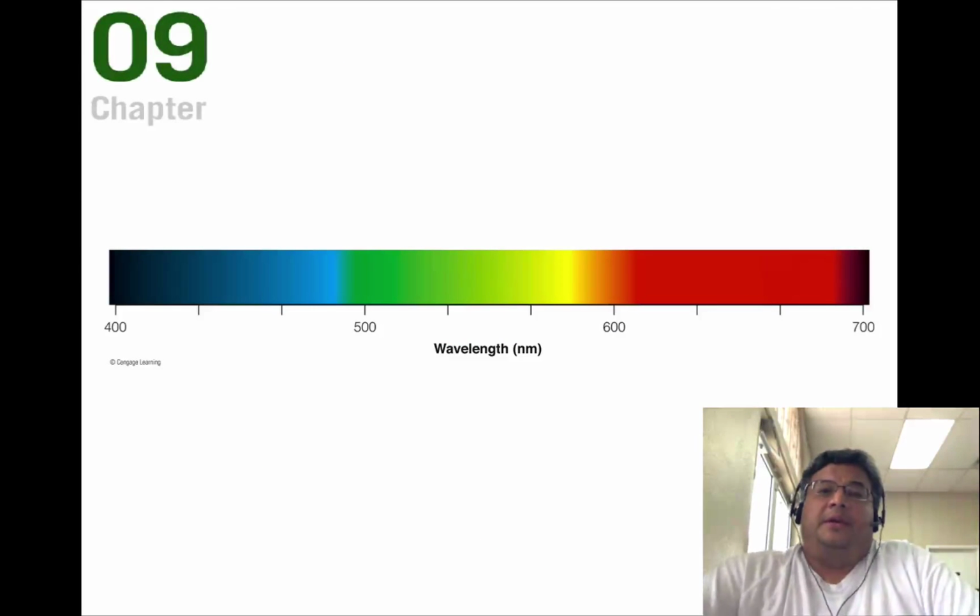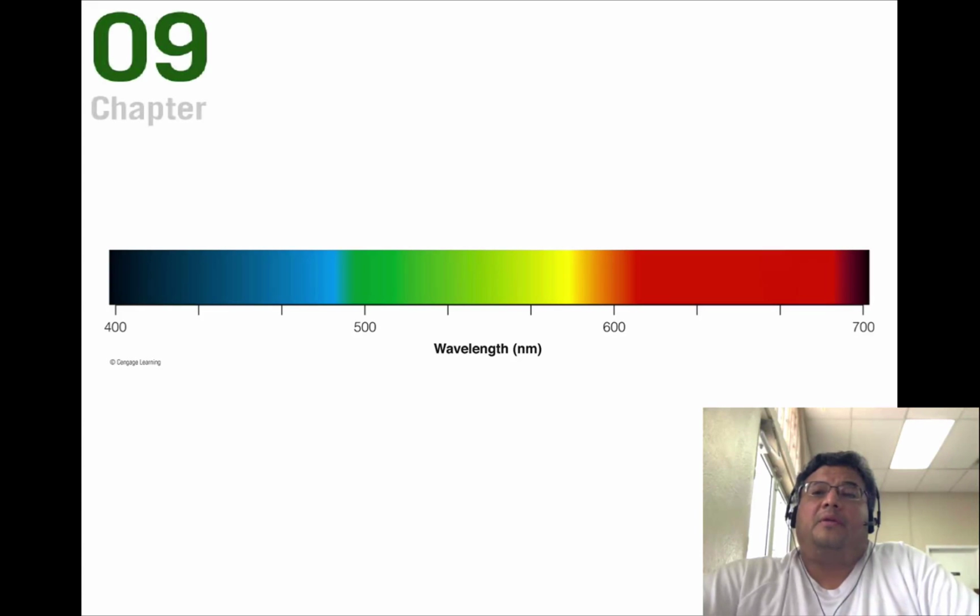This right here is a representation of the visual wavelength, that part of the electromagnetic spectrum that we can perceive. Now, the part that we can perceive with our eyes goes from 400 nanometers all the way to 700 nanometers. And this represents, for our eyes, the colors going from blue all the way over to red.